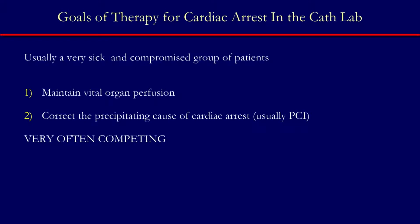Which brings us to this: the goals of therapy in cardiac arrest in the cath lab are actually very complex because these are really sick patients. They're a compromised group of patients. So there are two goals. One is to maintain vital organ perfusion. The other is to correct the precipitating cause of cardiac arrest, and usually that's PCI. These are two very competing goals because on one hand, you're trying to perfuse the whole body, and on the other hand, you're trying to work to correct that.